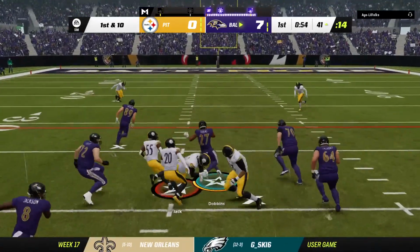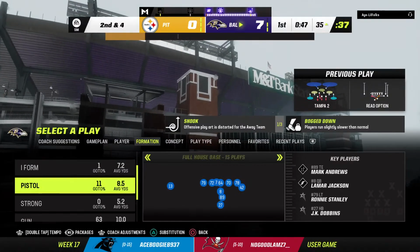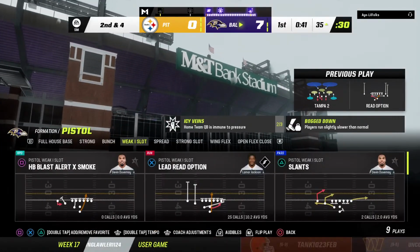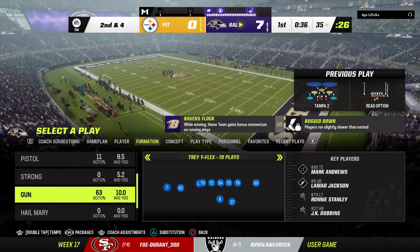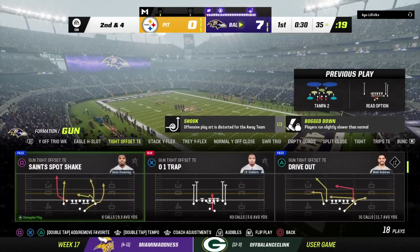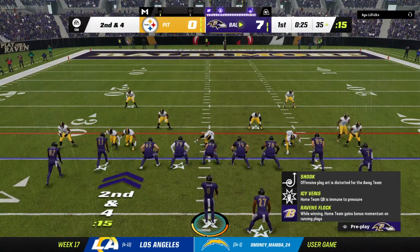On 1st and 10, it's Dobbins. It's a 6-yard gain on the ground, and that'll make it 2nd and 4. They've created a nice sustained drive off of plays like that. A nice strong run there that keeps them advancing the ball. Six yards on that last play. Here's 2nd and 4.